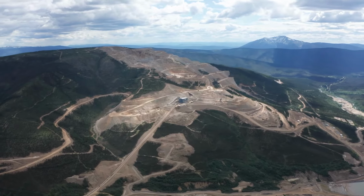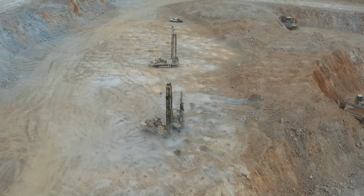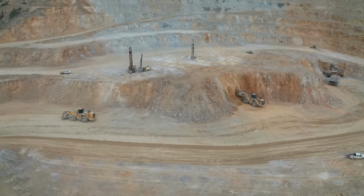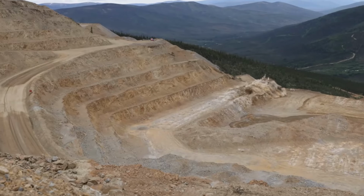I don't think so. We're still tracking against our guidance, and we've always said, because we didn't stack the coldest months of the year, our production would be skewed to the second half. On a month-to-month basis, we're bang on our budget. So it's no greater pressure. We just mine to our budget.